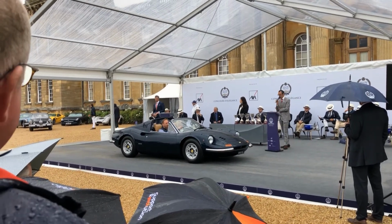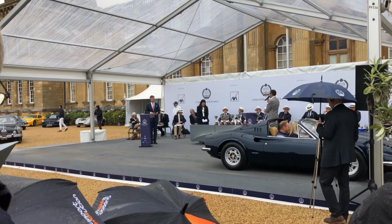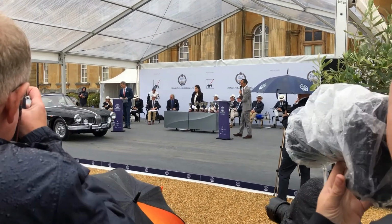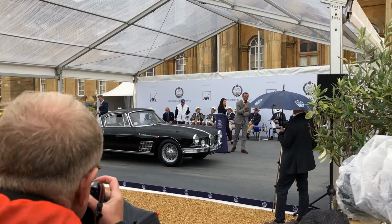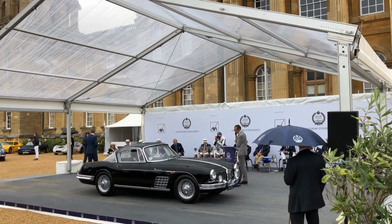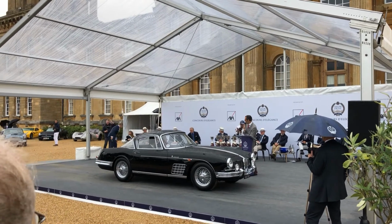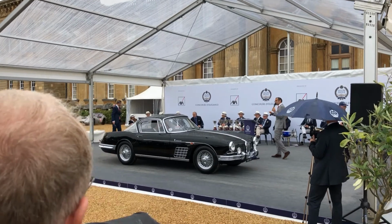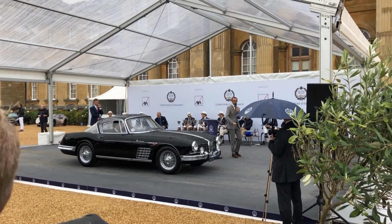Next up, we have Class 1 post-war touring closed cars. And believe it or not, this is actually a Jaguar XK 150 that you have coming up. 1958 car. Look at the design of this car. Now, there's only 8 Jaguar XK 150s that were bodied by none other than, well, where? Bertone in Italy. But can you imagine ordering a car in England and then having it shipped all the way to Italy to have it bodied with this unique one-off design?